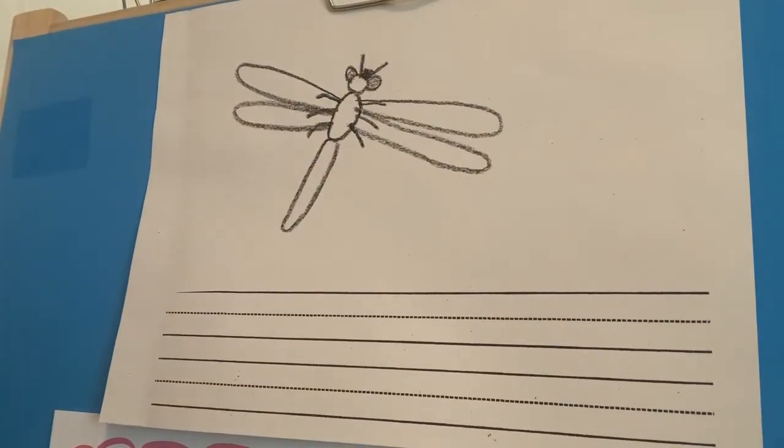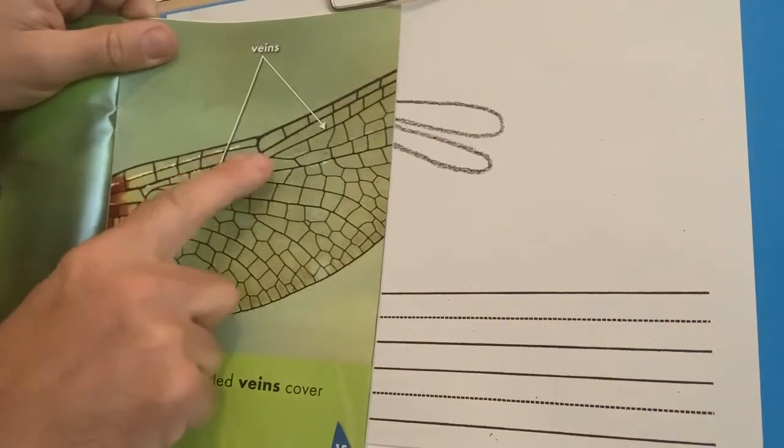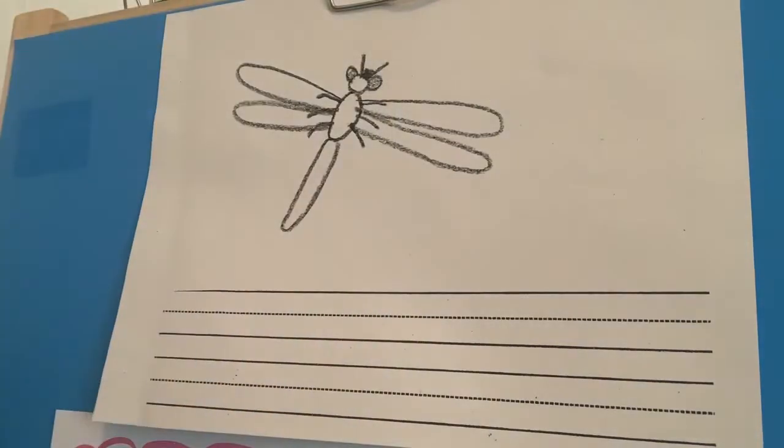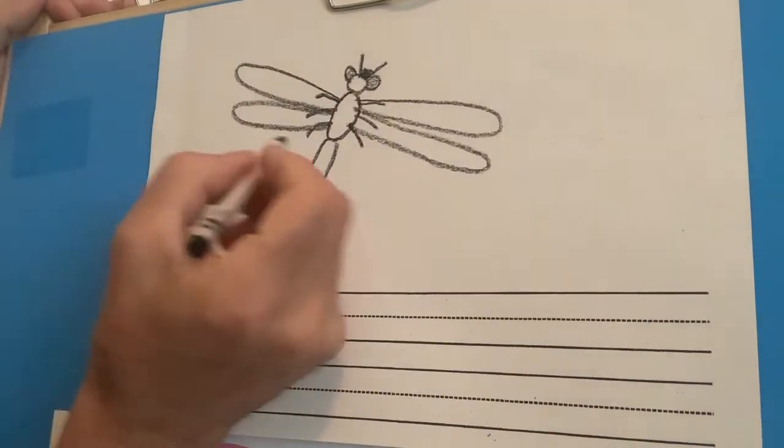Now here's something tricky from the story that we learned. I don't know if you remember this part, but on their wings, they have something interesting, little black lines called veins. Remember, they have veins all over their wings. So I'm going to do my best to draw veins. Here's how I'm going to do it.